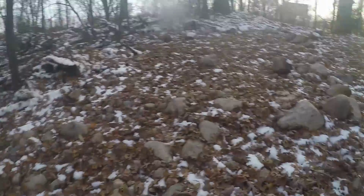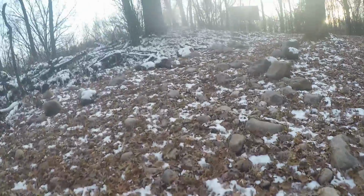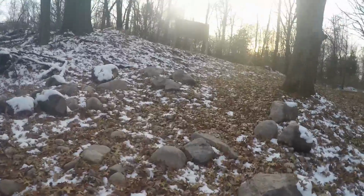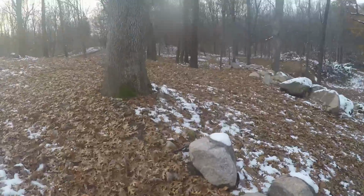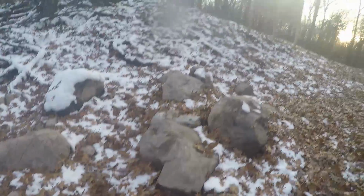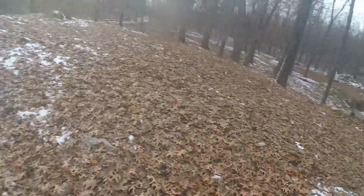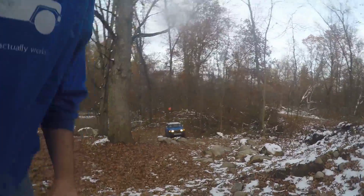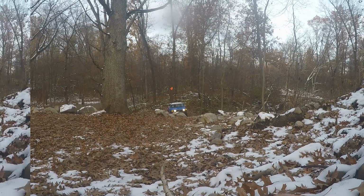So the rock traction is good. As you can see, they're all covered in snow and it's ice cold, and I'm at full street pressure, so we're gonna have to go up and over that rock there to come out. I think I'll just set you guys right here. It's probably a pretty good representation.